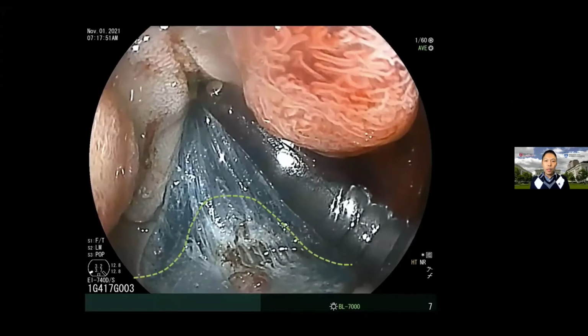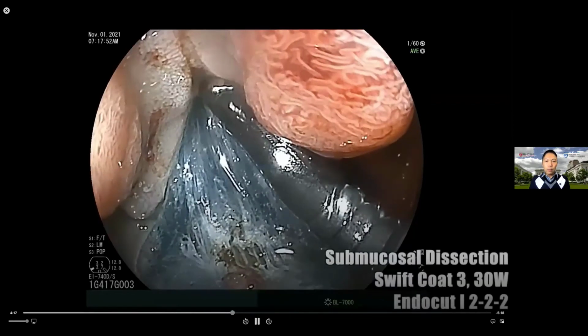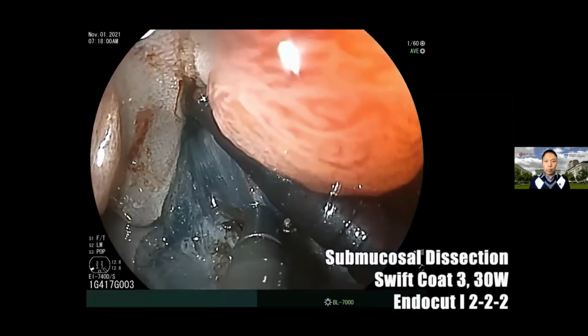And the other thing is that sometimes, as you can see here, the muscle layer can be retracted by this traction force. So we need to keep in mind that sometimes we need to just cut right above the surface of the muscle. So you need to recognize where the muscle is located.